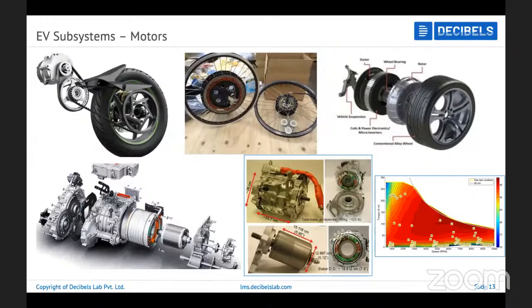Why don't we just use hub motors for all the vehicles? Why do you think you need a transmission, which makes it a little more complicated than how it can be done with more simplicity? Sir, the transmission system is used to convert the energy from the IC engine into our required torque and speed. Mm-hmm. Okay, good. Anybody else? Sir, it reduces the size of the machine which we are using.